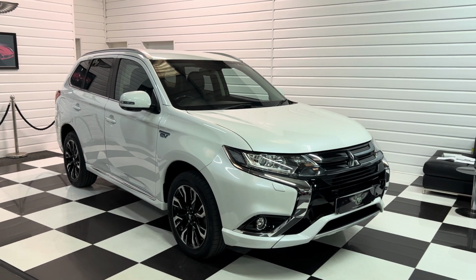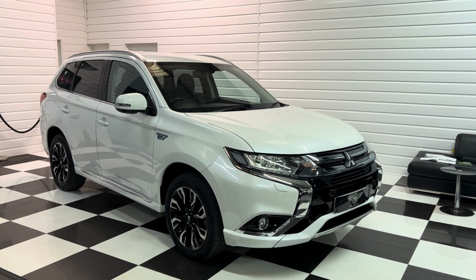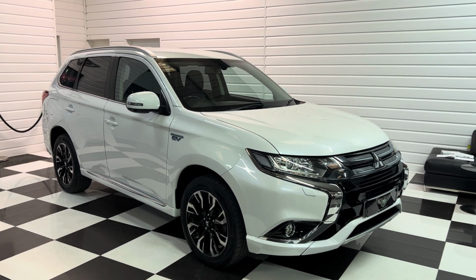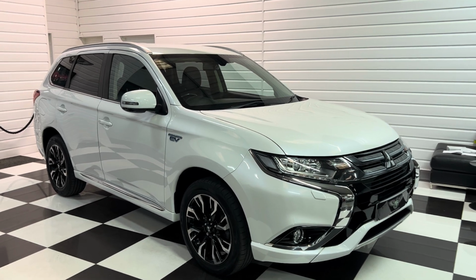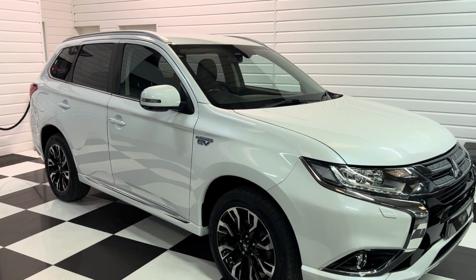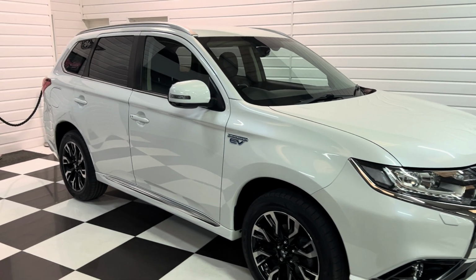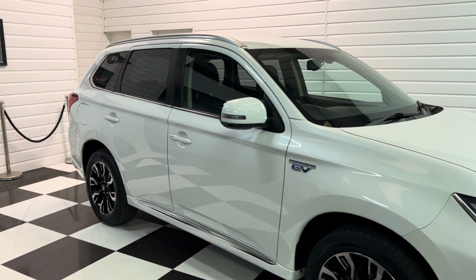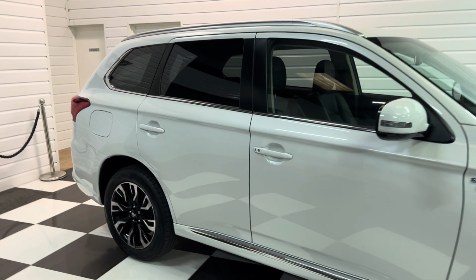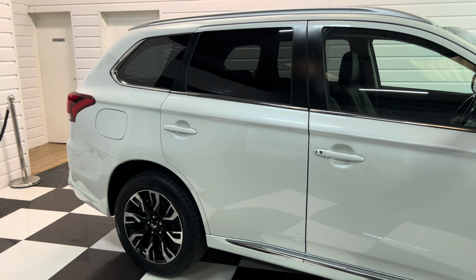Just going to show you around this 2018 18 plate Mitsubishi Outlander that I've just taken in part exchange. Finished in pearl white with only 2 owners from new. Covered just under 40,000 miles. 2 keys. Full service history. We've just given it an oil change and 1 year's MOT.